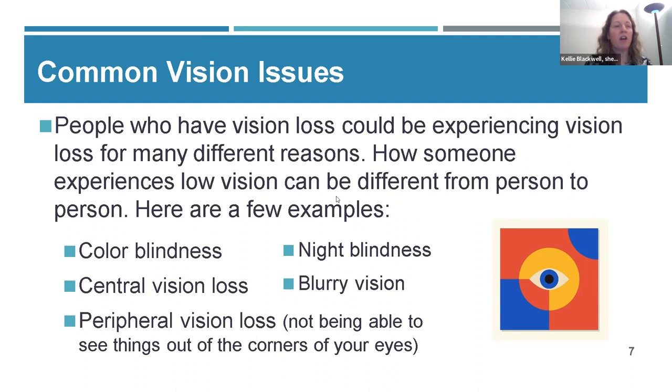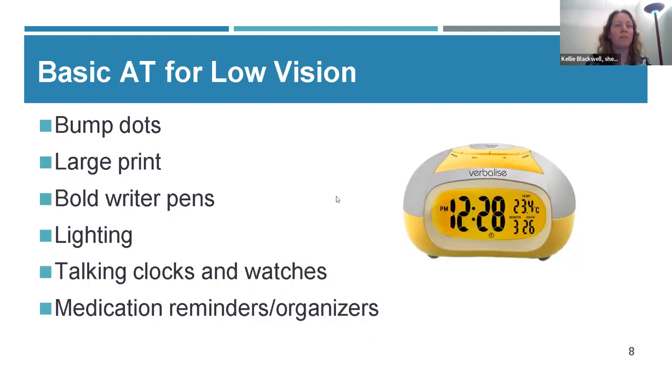All right, so I'm going to go ahead and move on to the next slide. And as I said, we're going to start out kind of slow and basic and move our way up to what I refer to as the fancier options. I love to point out to folks that you don't always need the fancier options to get some really good use out of AT. If you're new to vision loss or you know someone that's new to vision loss, bump dots are a great introductory piece of AT.